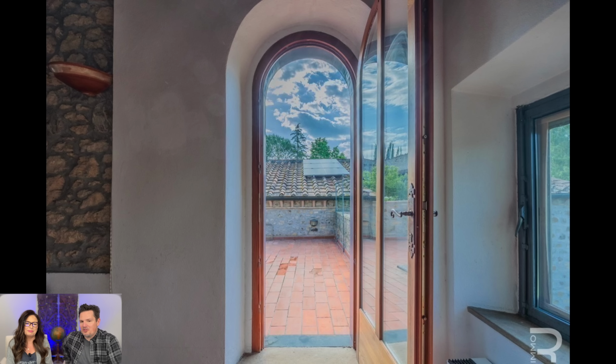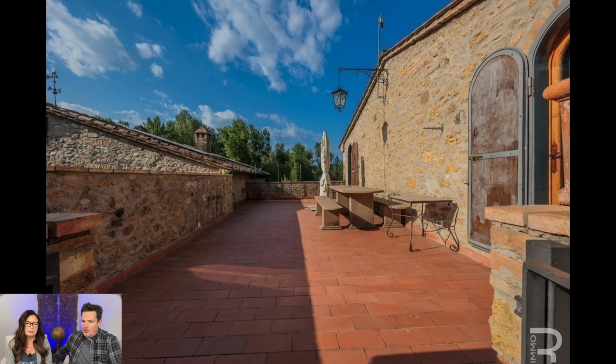You head out this actually really cool door with thick... Look at the wall. Yeah. Look how thick that stone wall is. Is that a sconce right there on that stone? Yes. It's interesting. I like it. Yeah. Okay. There you go.